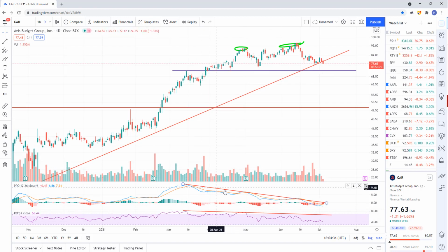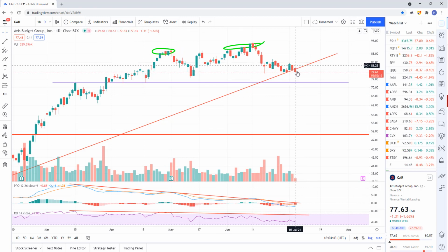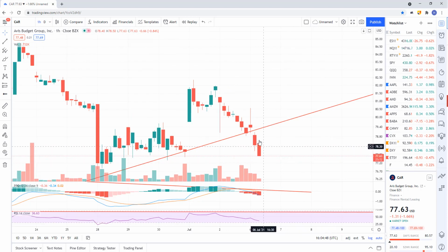Big negative divergence was telling us that this upward momentum was running out of steam and we're about to reverse. And so you're looking for breaks of trendline support. There's your break right there. Not super impulsive yet, so I'd like to see this get a little more impulsive. Here's your hourly chart.